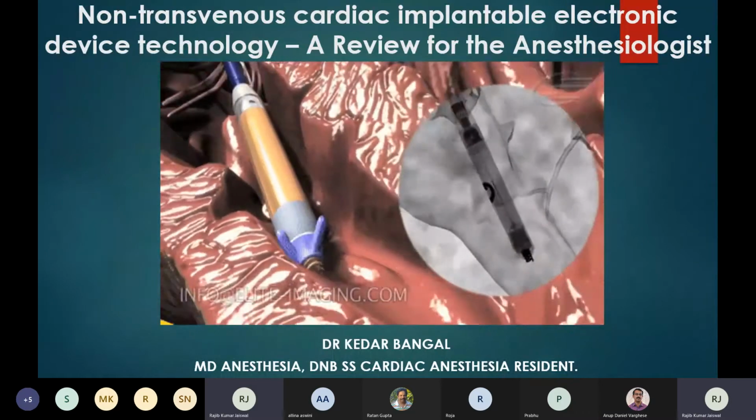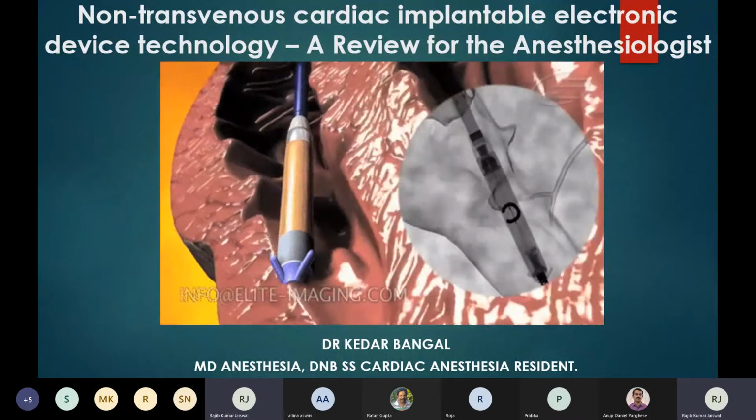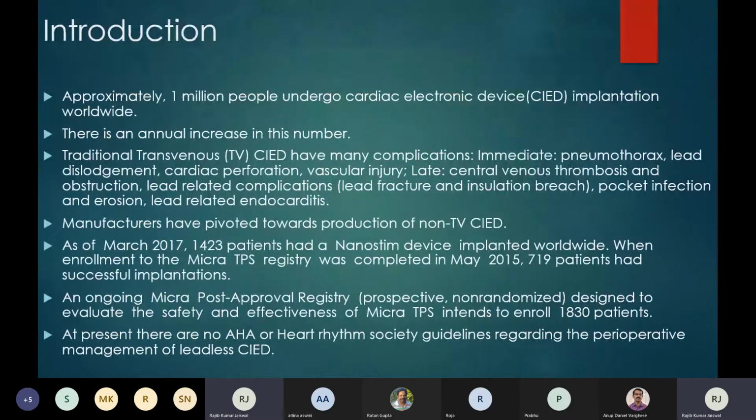I am going to speak about non-transvenous cardiac implantable electronic device technology, a review for the anesthesiologist. It is a frequent occurrence that a patient has some conduction abnormality present. There are a large number of patients having bundle branch blocks and other conduction abnormalities, also after any surgical procedure done on the heart. So it is a very common procedure that they undergo permanent pacemaker implantation, and we all are familiar with how to manage a permanent pacemaker.